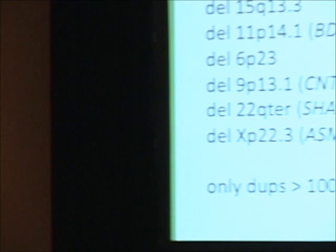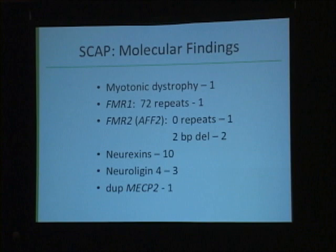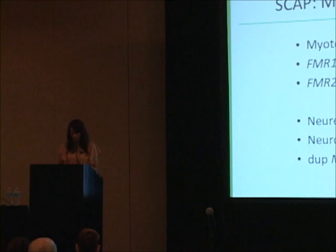And this is the summary of the molecular findings. One patient was found to have myotonic dystrophy with repeats of 12 in 1,000. Another patient had a premutation of 72 repeats in the FMR1 gene. Another had zero repeats in the AFF2 gene. 10 probands had alterations detected in the neurexin genes. 3 had alterations in the neuroligin 4 gene, and one patient was found to have an XQ28 duplication that involved MECP2 as well as adjacent genes.